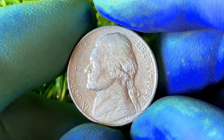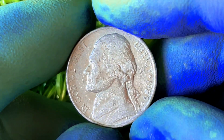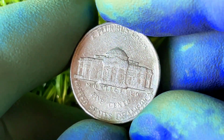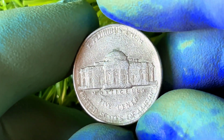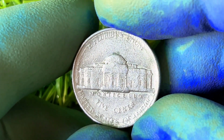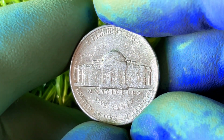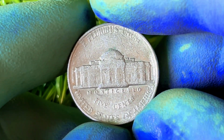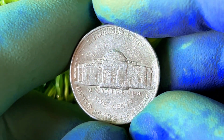Somewhere out there, mixed among pocket change and coin jars, lies a 1989 D Jefferson nickel so rare, so mysterious, that it has shocked even the most experienced coin experts. They say lightning never strikes twice, but in the world of coin collecting, it does. And sometimes, it strikes when you least expect it.